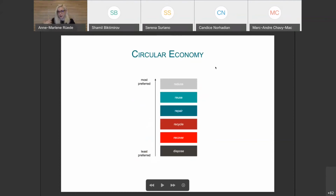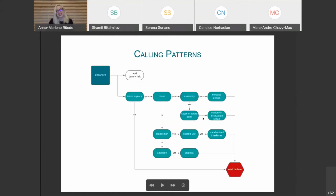And just to explain in a little more detail the way these work, if we look at the concept of circular economy, which is quite a central concept in sustainability, there are these strategies: reduce, reuse, repair, recycle, recover, and dispose, and these are preferentially used. Now, we can apply this to the patterns and say, for example, we run a departure pattern. Let's say we depart from the moon. Then the first question raised is: is it possible to leave something in place? If yes, is it possible to reuse whatever we have left in place? If yes, can we assemble it with something else? If so, this would recommend using modular design. If it cannot be assembled, it would recommend using it for spare parts and then using design for in situ reparation.